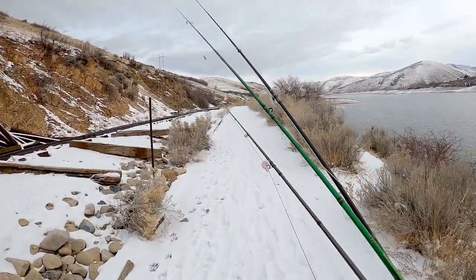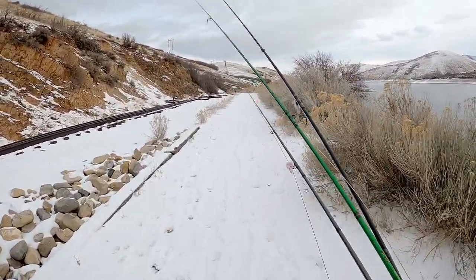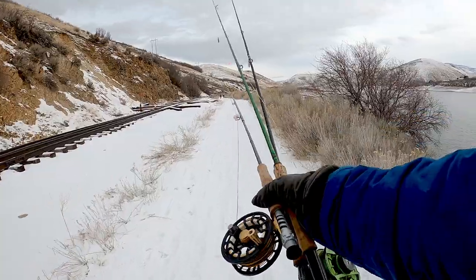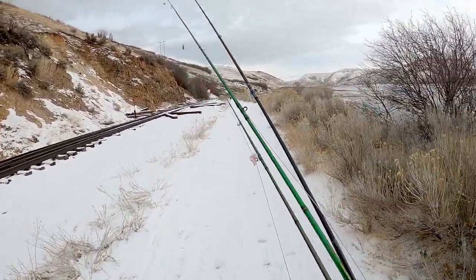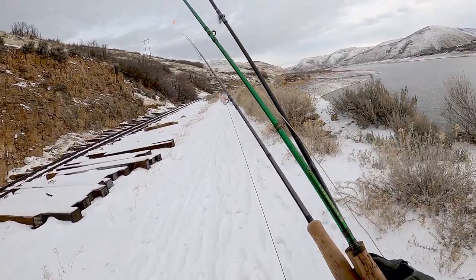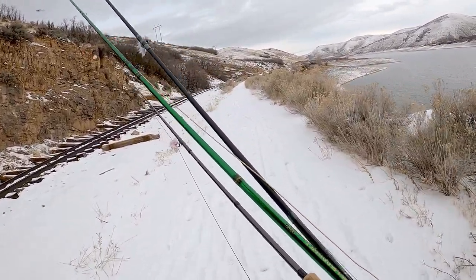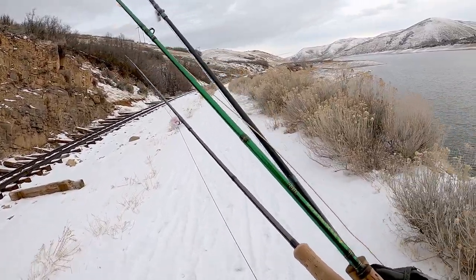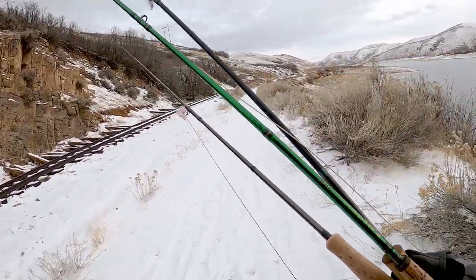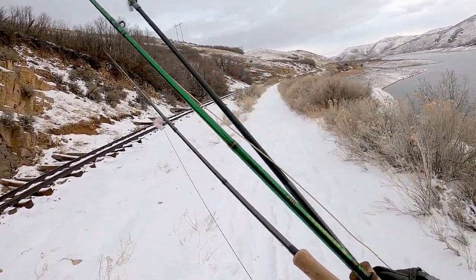Just gonna enjoy the last bit of stillwater fishing I get to do before we're stuck on the tailwaters for the next few months. Deer Creek is pretty much my nemesis. It usually fishes tough for me, so maybe we'll be able to find a good bite today. We've got some cloud cover, a little bit of wind. It might snow late in the afternoon, but for now, this should be pretty ideal conditions to go catch some fish. Hopefully, conditions are finally in our favor for once on this still water.